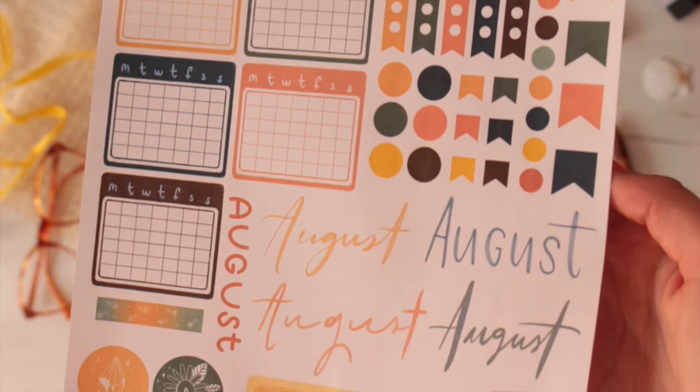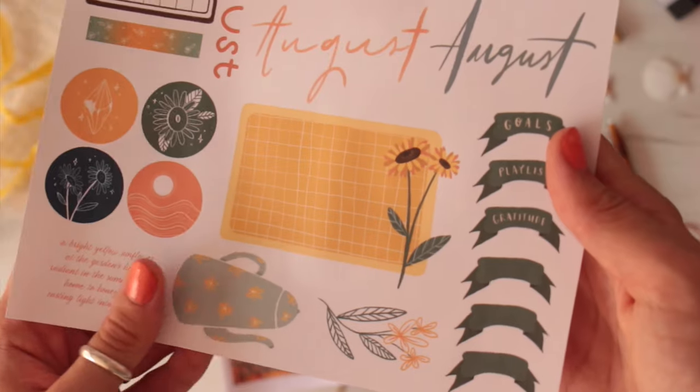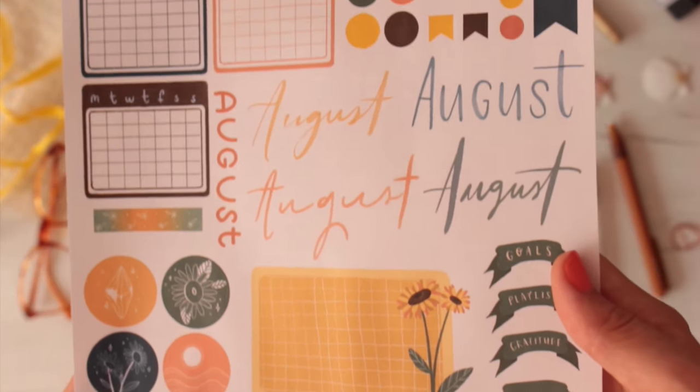As always, the kit consists of a cover page, a sticker sheet, and 4 pages with labels and decorations.